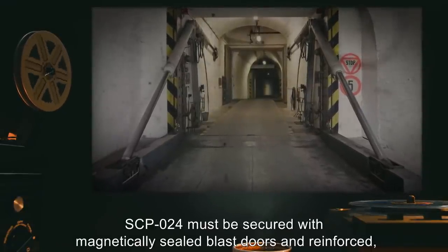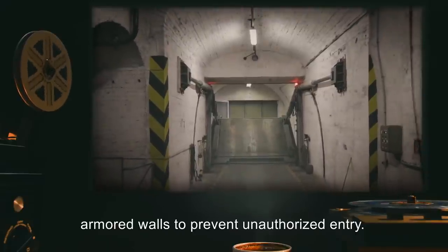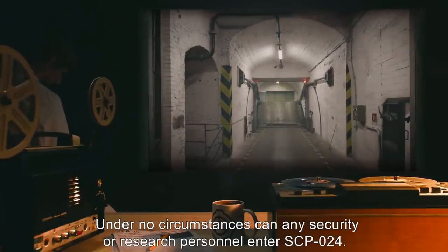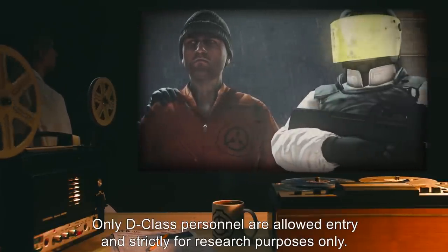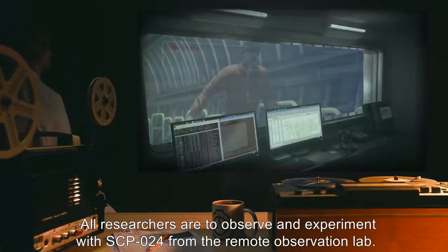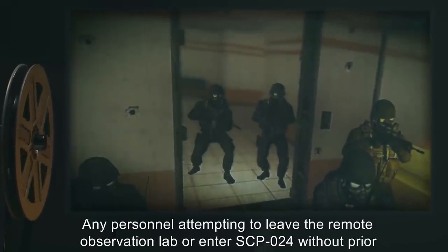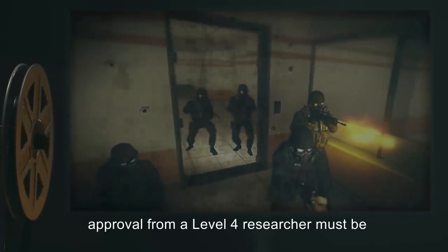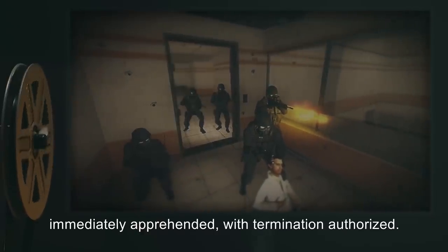SCP-024 must be secured with magnetically sealed blast doors and reinforced armored walls to prevent unauthorized entry. Under no circumstances can any security or research personnel enter SCP-024. Only D-class personnel are allowed entry, and strictly for research purposes only. All researchers are to observe and experiment with SCP-024 from the remote observation lab. Any personnel attempting to leave the remote observation lab or enter SCP-024 without prior approval from a Level 4 researcher must be immediately apprehended, with termination authorized.